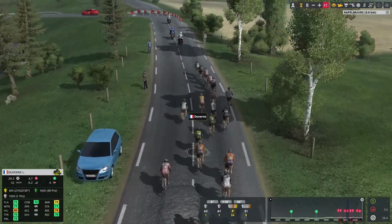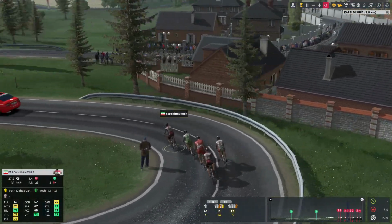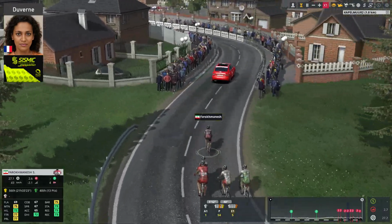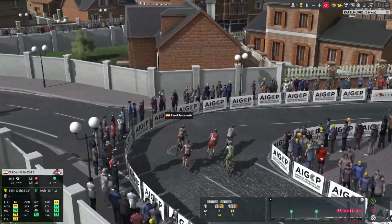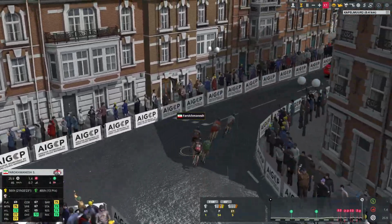The yellow jersey in this group, that is Egan Kalas. Laura Duverne, one of the big rivals for the stage, also in this group. She's had her best race of the season here in the Benelux Tour. A good sign for Sismic. She did not do much in the Hilly Classics as we expected. Had higher expectations, but making up for some of that here in the Benelux Tour.